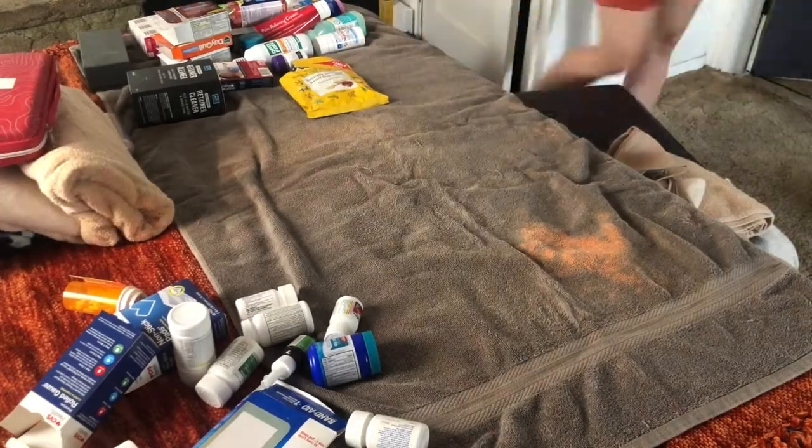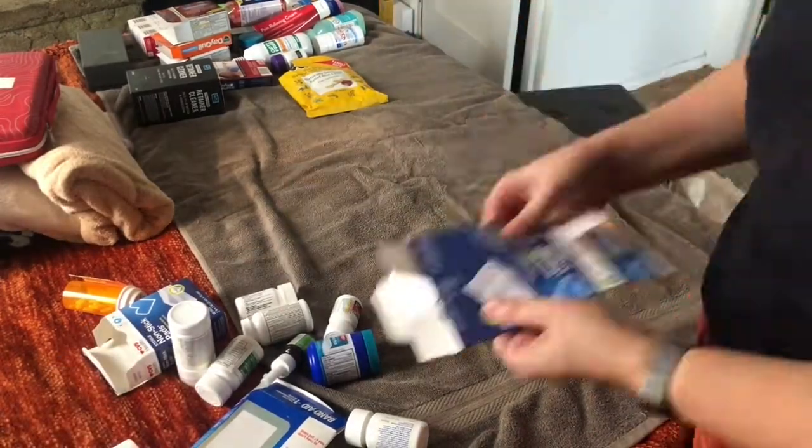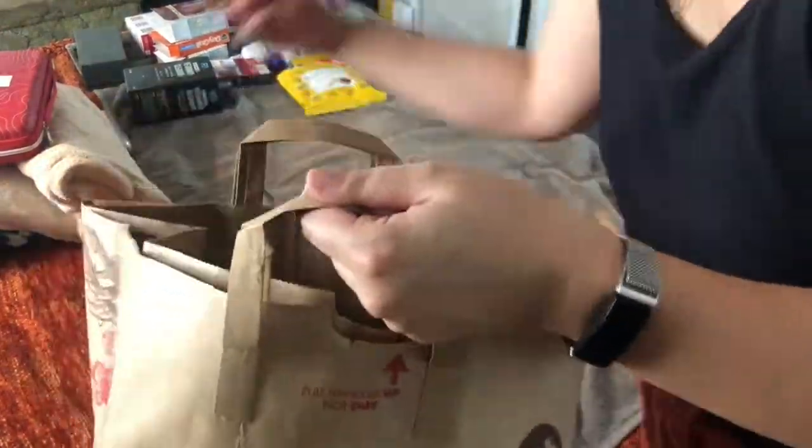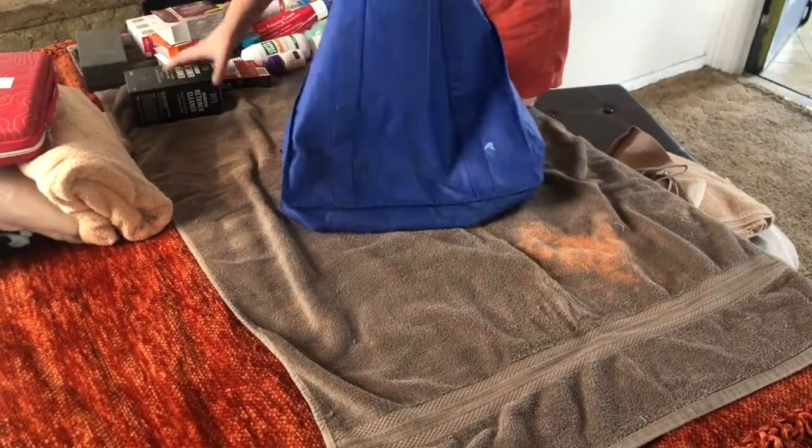Once I've sorted out all of the expired medications, I'll go ahead and put them all in a bag to take to my local Walgreens for some safe disposal of medication.